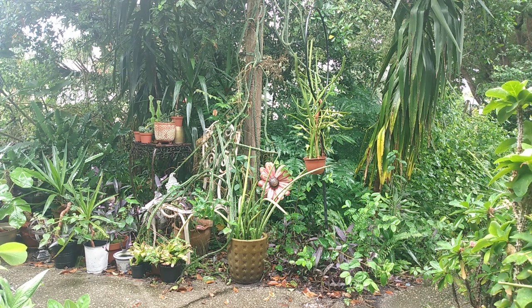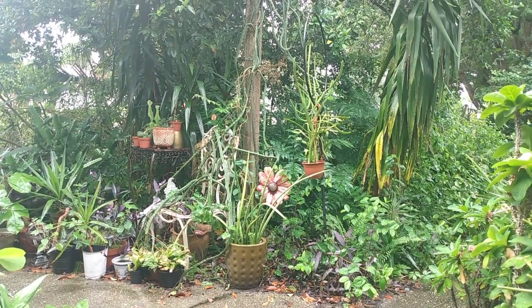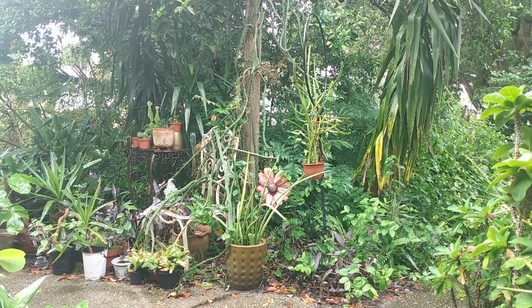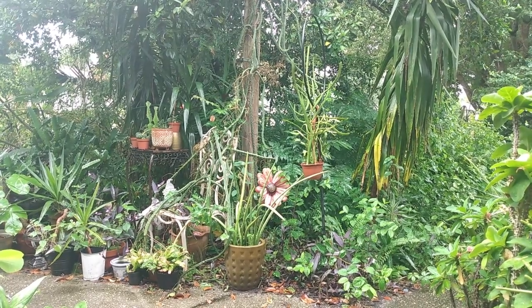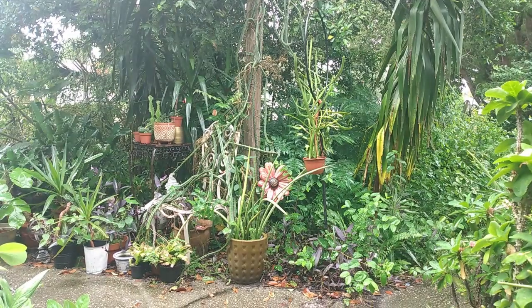So that was all the plants. We're going to go to the backyard and plant some plants in the ground and get that taken care of. I think the rain has stopped for a little bit, so we'll be able to get that done.